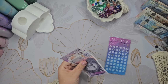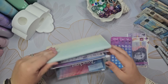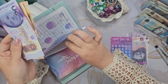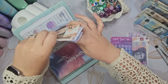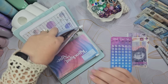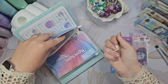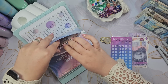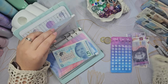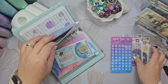So I'll put in 30 and I'll take out £3 hopefully. No, 7. I'll take out £7. So let's see if we've got 7. Oh, I don't. Okay, we've got the 3. So what I'll do is I'll change out a 10 for 2 5s. Oh gosh, and then I'll put in the 30.